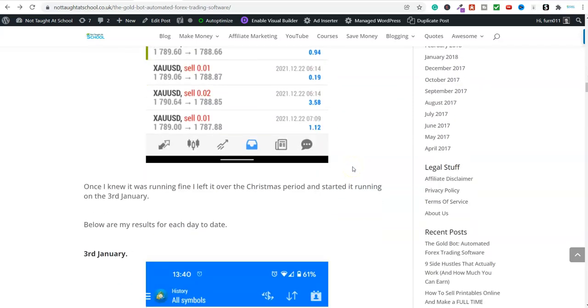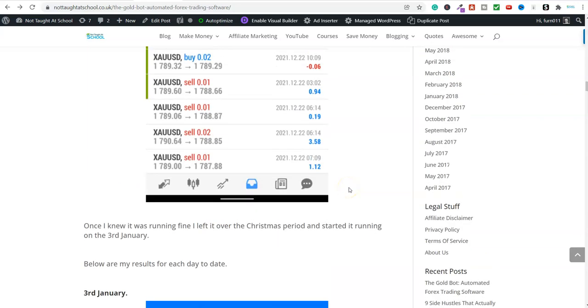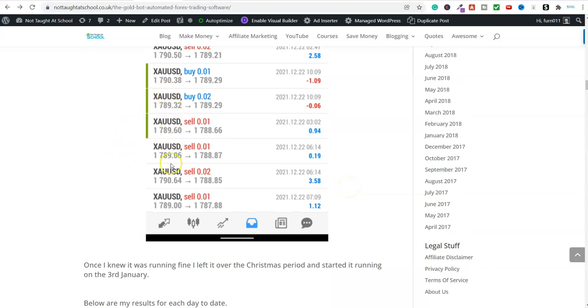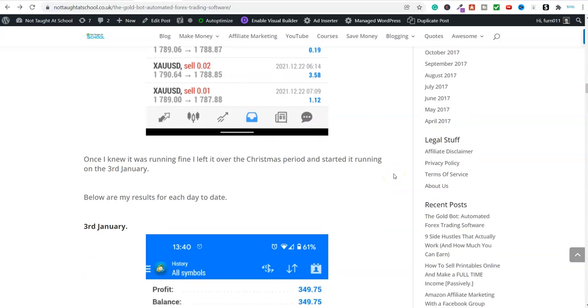So what I did was I set this up, I let it run, and once I was happy with this, we then set this to start trading, as you can see here, on the 3rd of January. Now, this bot only trades the gold market, and it's recommended to run this Monday to Wednesday, because on Thursday, Friday, the volatility seems to get a bit more. So we run this Monday to Wednesday. I did leave it on by accident on Monday, so it's got the results in there.